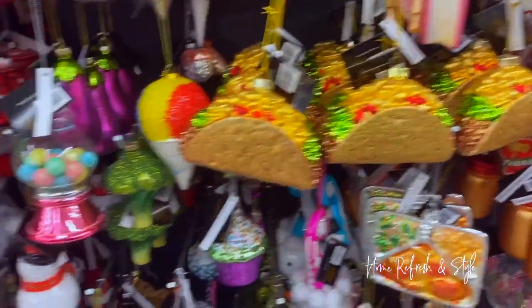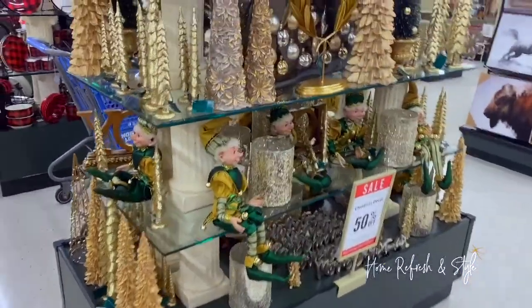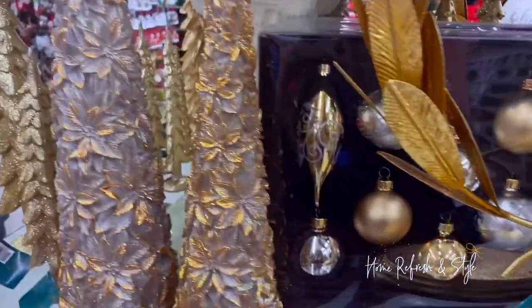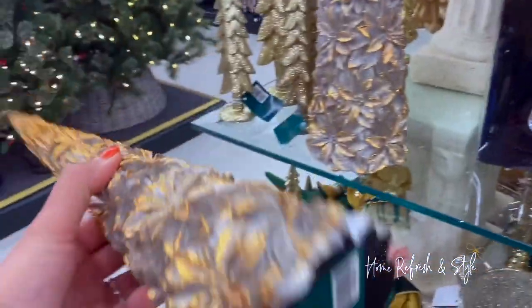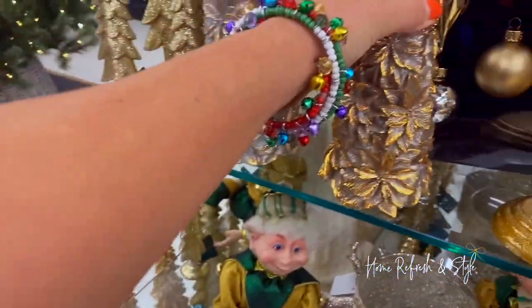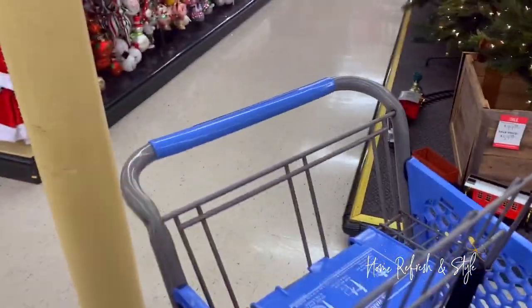Tacos? Anyone want a taco tree? That'd be interesting. Taco tree? I don't know. Those aren't my favorite. I'm liking this golden green over here. I'm liking what this is about. I'm really loving the detail on this tree. Like, look at this tree, guys. The detail on it, the colors, when it's 50% off, it's cheap. I'm gonna say that for everything. I like this green. Is this like a dark, dark hunter? Kind of like that. Kind of loving that color.